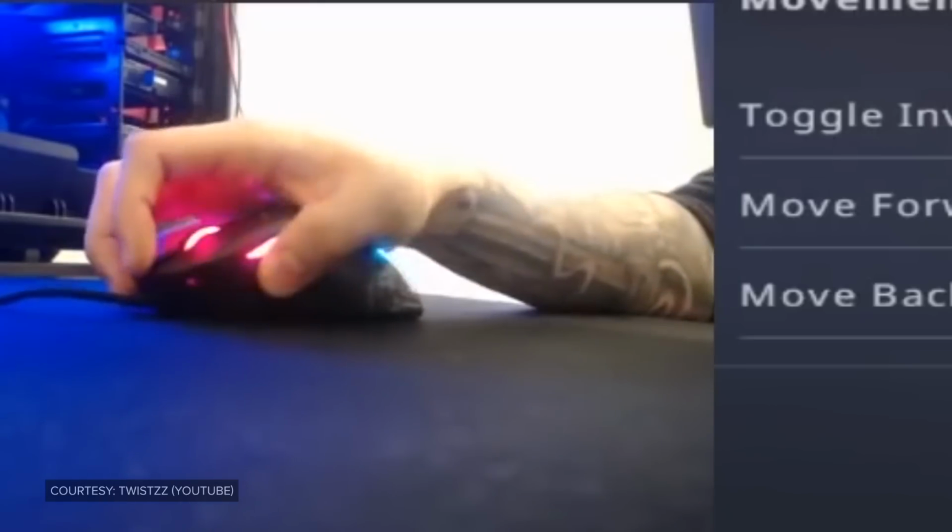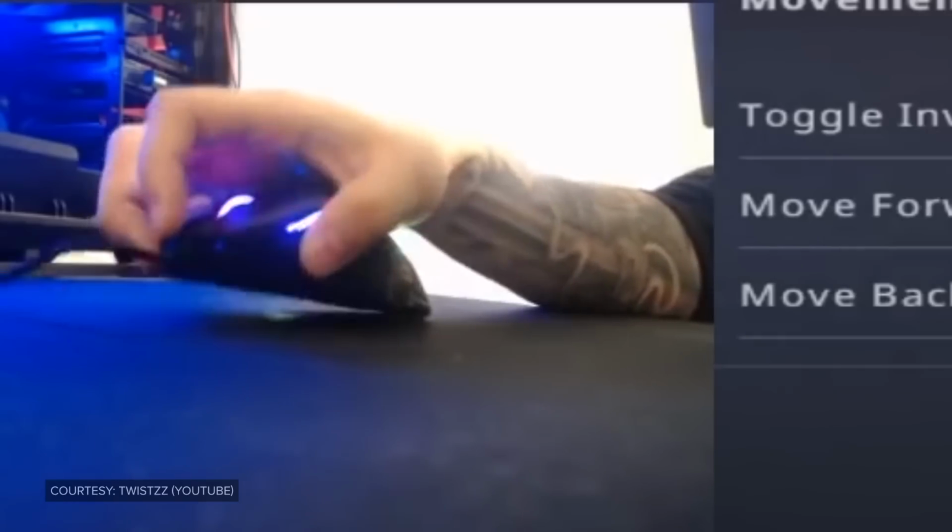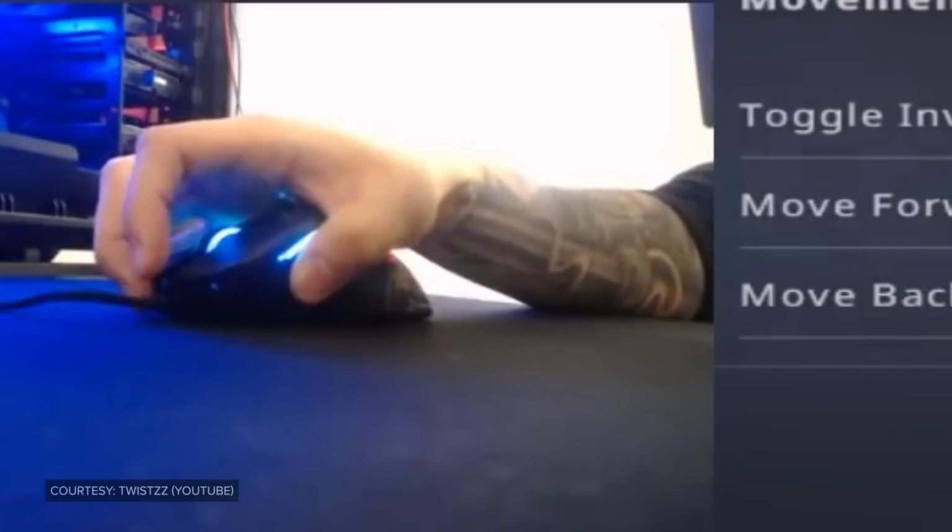Also, you guys have seen the mouse cam, my mouse grip. I have a very overextended claw grip, kind of known for having a pretty weird grip.